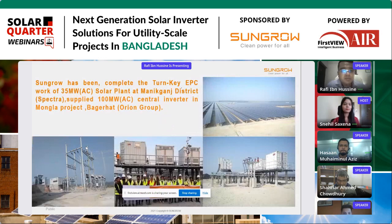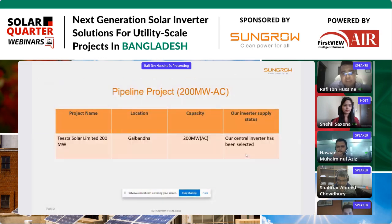So, Sungrow in Bangladesh. As of today, we have done one project in Manikganj Chibaloi, which was done by our EPC team, and we have supplied our central inverter in that portion. And we also supplied 100 megawatt central inverters in the Mongla project, whose IPP project owner is Orion Group. In that, you can see our central inverters here. And the 100 megawatt Bigzimbo project, we are also going to supply our central inverter in this project.